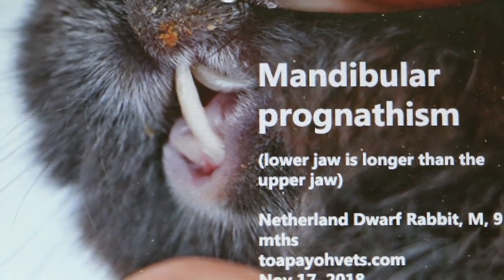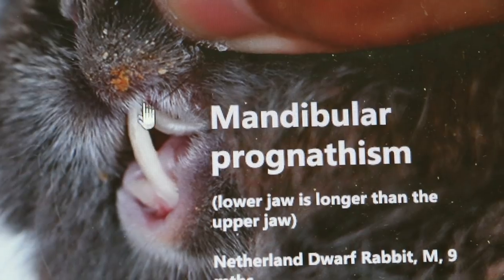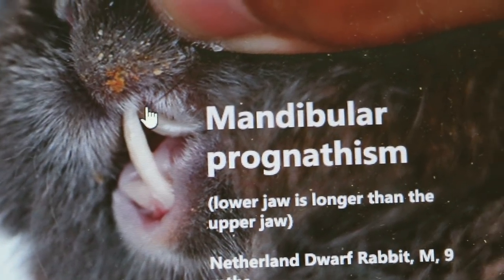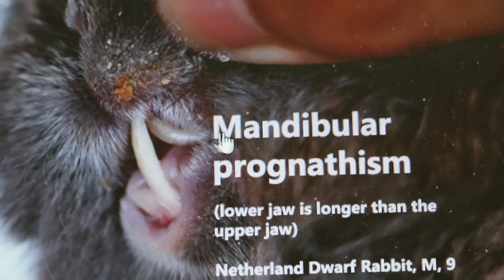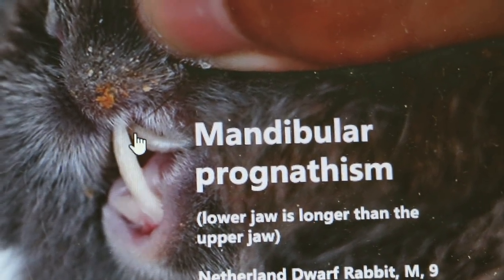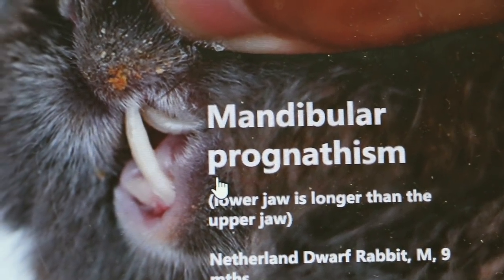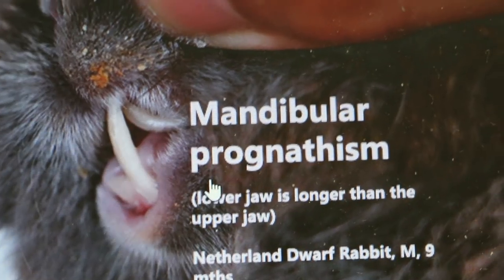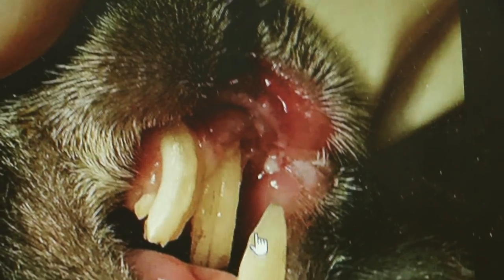Side view, you can see that this is the lower tooth, is overshot, overgrown, and the upper front teeth is deviated sideways, you see? So they never wear out. This is the left view. So there's a need to do the second option, the surgery, to extract the teeth. So this is another view.